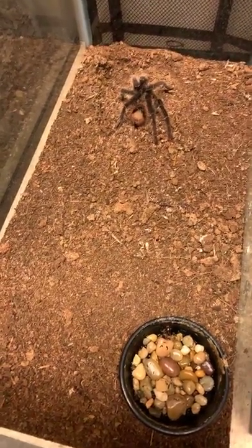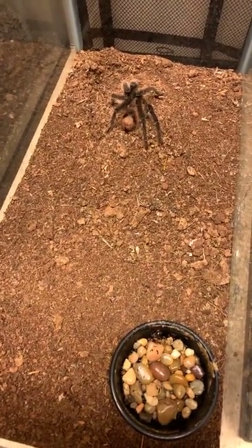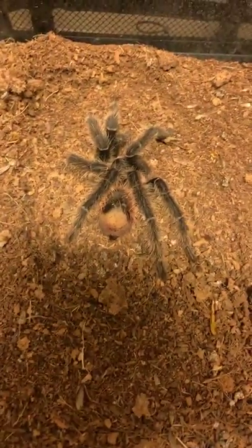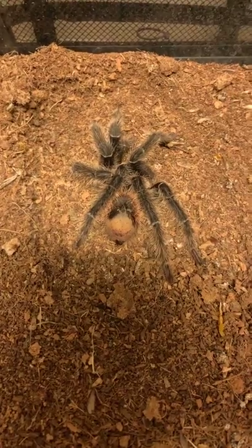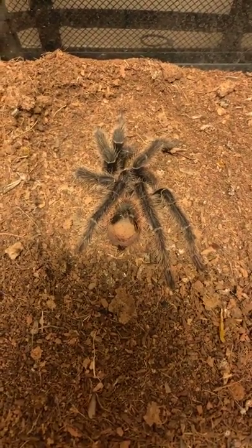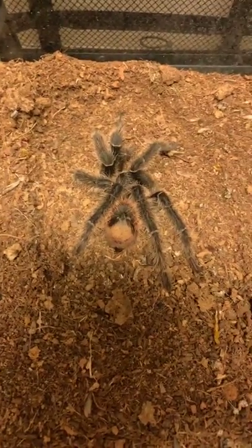The males of this species are much smaller than the females, and they have very long legs that are kind of spindly, and his abdomen is very small. Now, you'll notice that he's got a bald spot on his abdomen. That is because he flicks his hairs. So he is sometimes an aggravated tarantula, and he flicks his hairs around.